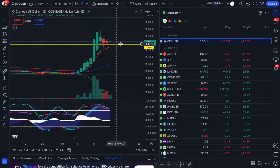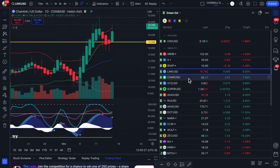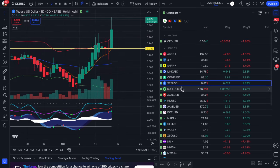Again, my only position is CRO right now. I got a stop loss. I'm going to move my stop loss up to 0.0155. My entry on that was 15. And we'll see what happens, folks. I think CRO could definitely get a dot today or tomorrow and jump. But I really like Link. I really like Comp. I really like XTZ.